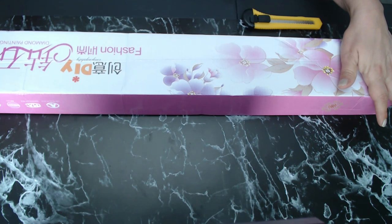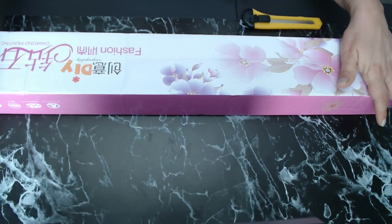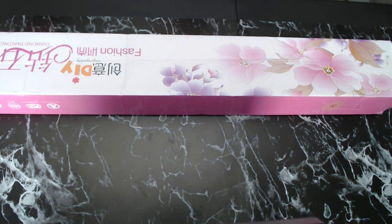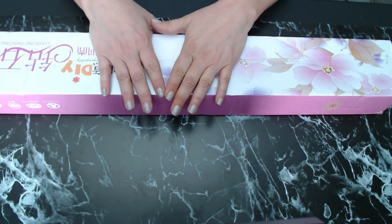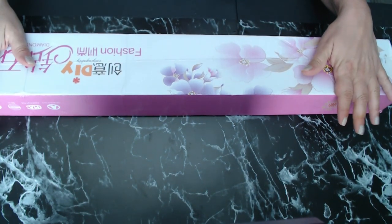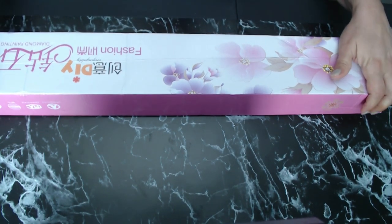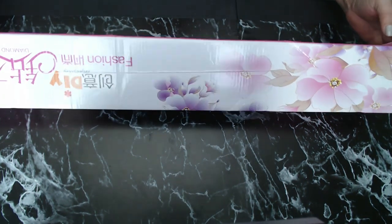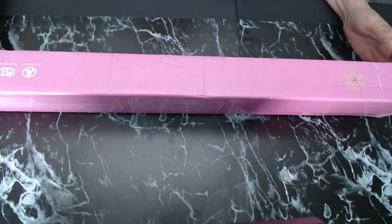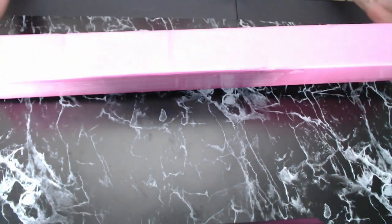Between the holiday, fires, and coronavirus, this baby has had a journey. I have been so excited for this. I have been watching my tracking. Oh, I am so happy that it is finally here. And for the most part, it looks like it survived its journey. The box is in pretty good shape considering what it's had to go through.